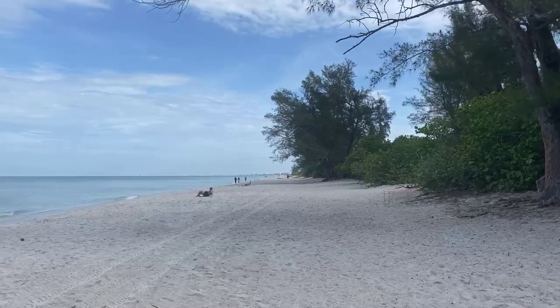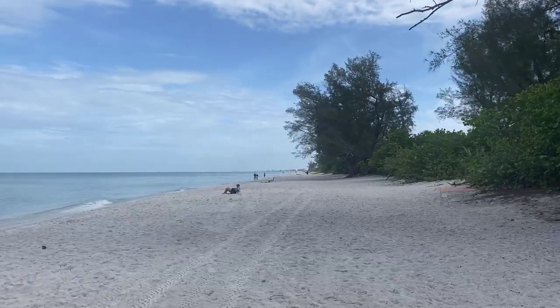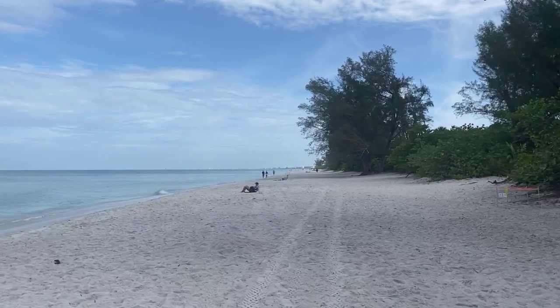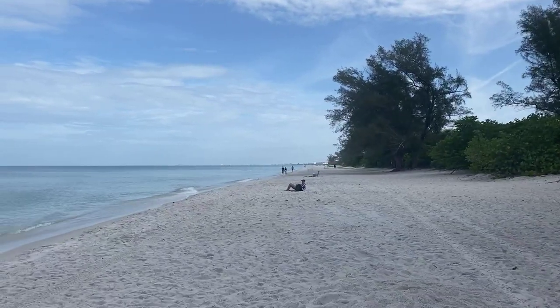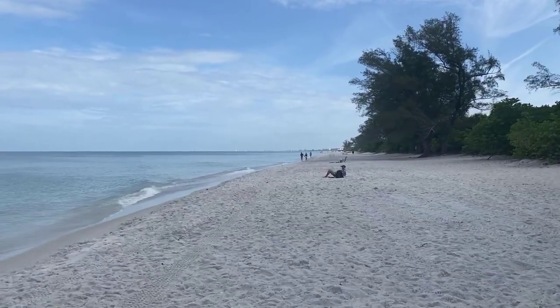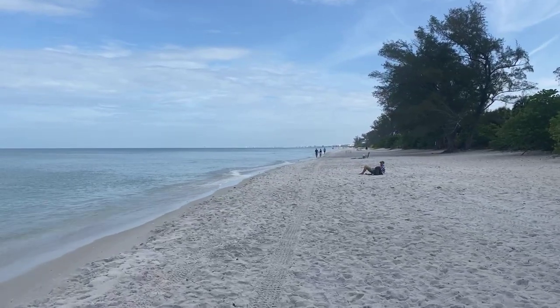We've been seeing lots and lots of little bait fish out in the water, new hatchlings, just little tiny ones swimming around. Gazillions of them.